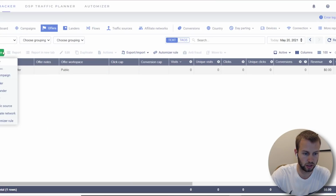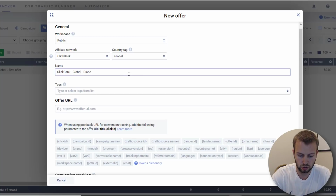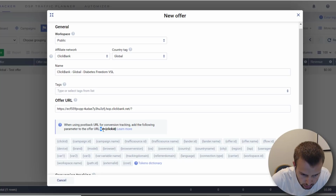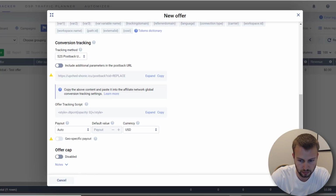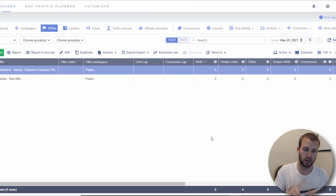I'm going to come over here and do create offer. Affiliate network, we just imported ClickBank, so they'll show us what we need to be tracking. And I'll do Diabetes Freedom VSL offer URL, paste that in there, and then I'm going to be putting a question mark, TID equals click ID, and this is how you can track your affiliate sales with Voluum and ClickBank. And then I'm going to leave everything and click save. So now we got our landing page, we got our offer, and we have our affiliate network. So now we can create a flow.